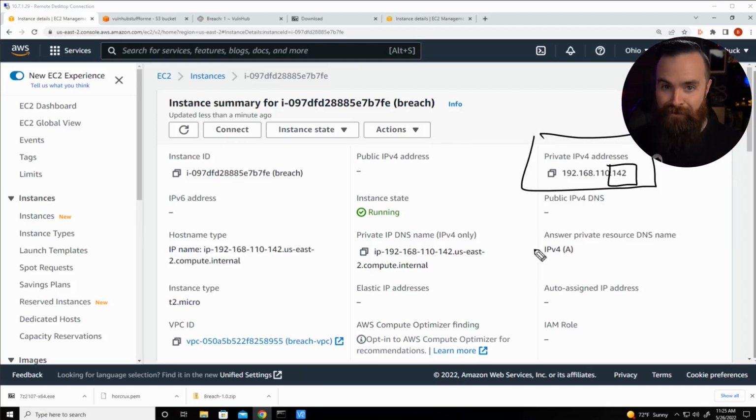But at this point, we have a private network with a vulnerable machine and our attack machine. So now our attack machine can attack to its heart's desire. Let's try it out real quick.